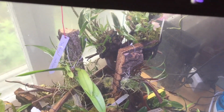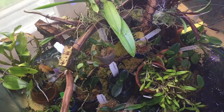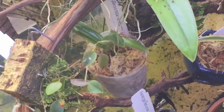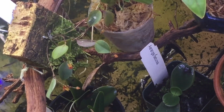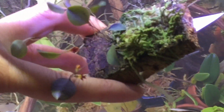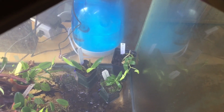And then always, always, always in bloom is this little guy right here. It's got these tiny little orange flowers on it all the time, so you can see that. The orange one that's in bloom is Lepanthes dominguensis. Just see the little flowers there. Also in the tank, but the flowers aren't open yet, is the Dendrobium officinale right there.